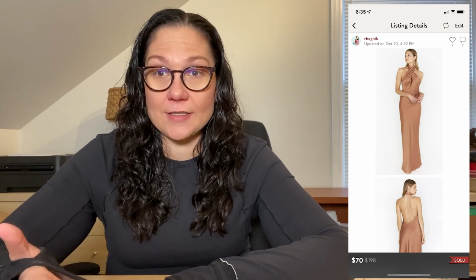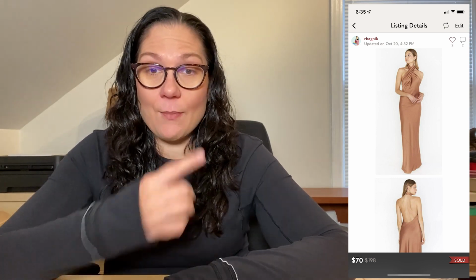Number 15, this was a dress, a maxi dress from Show Me Your Moo. I actually bought a Show Me Your Moo dress box from Boutique by the Box that I never did open on this channel. It was just a lot of fabric and it would have been really hard to show you guys, but I did actually sell a few of the dresses out of that box. This is one of them.